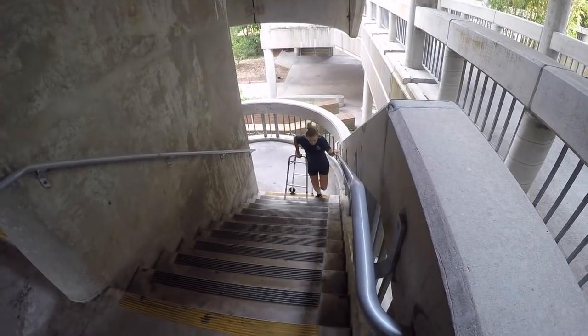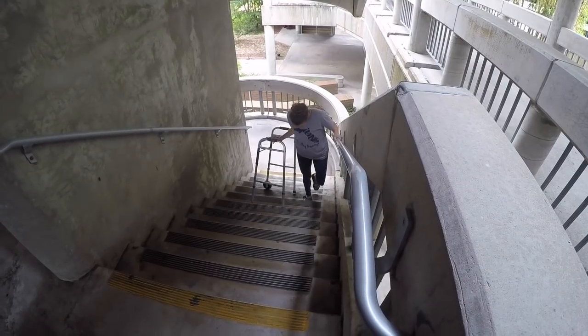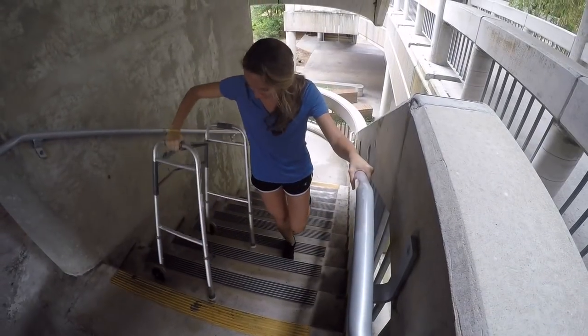Stairs are frustrating, sketchy, challenging, exhausting, and very time-consuming.